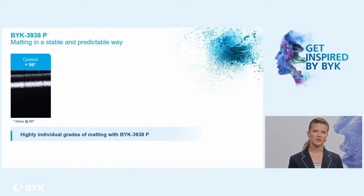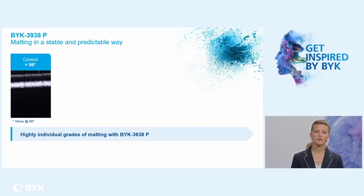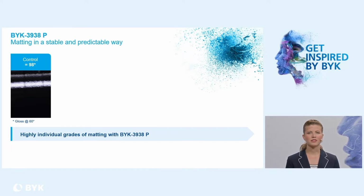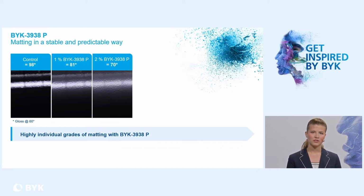But let's have a closer look. BYK 3938P reduces the gloss depending on the dosage in a stable and predictable way. Here on the picture, you see the original system, starting with a gloss of 98 units at a 60 angle. On the picture, you see the reflection of a light bulb showcasing the gloss to the eye. Low dosages of BYK 3938P are used for a gloss reduction, dropping the gloss by just a few units.